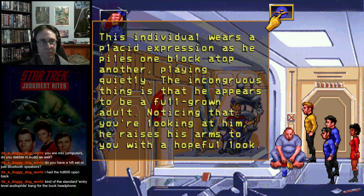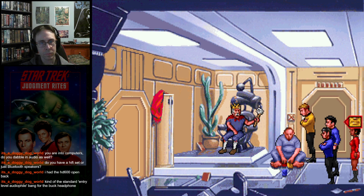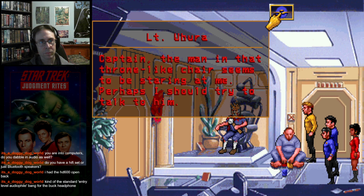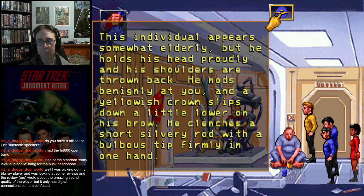This individual wears a placid expression as he piles one block atop another, playing quietly. The incongruous thing is that he appears to be a full-grown adult. Noticing that you're looking at him, he raises his arms to you with a hopeful look. I'd like to examine these two individuals. These two individuals, me? Captain, the man in that throne-like chair seems to be staring at me. Perhaps I should try to talk to him. This individual appears somewhat elderly, but he holds his head proudly and his shoulders are thrown back. He nods benignly at you and a yellowish crown slips down a little lower on his brow. He clenches a short silvery rod with a bulbous tip firmly in one hand.